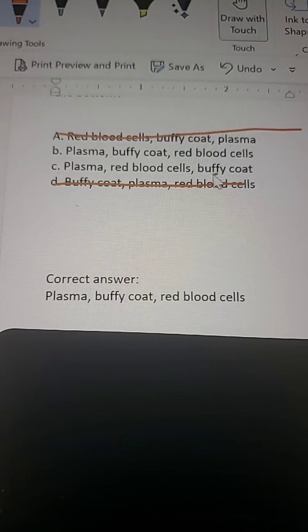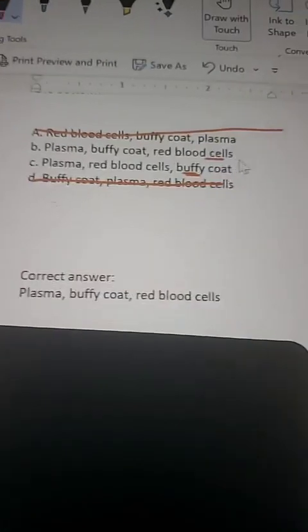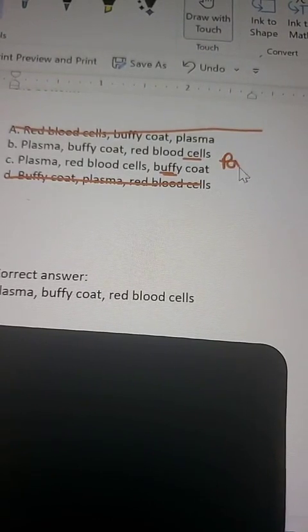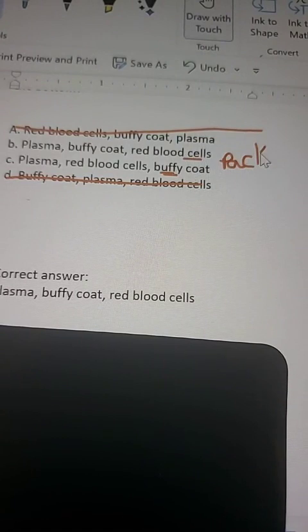Buffy sounds like it floats to me when I hear that. So red cells pack, it's just one of those words that we commonly use with red blood cells. They pack, like they're going on a trip or something. That just means they compact. Not really that they pack, but they become compact.